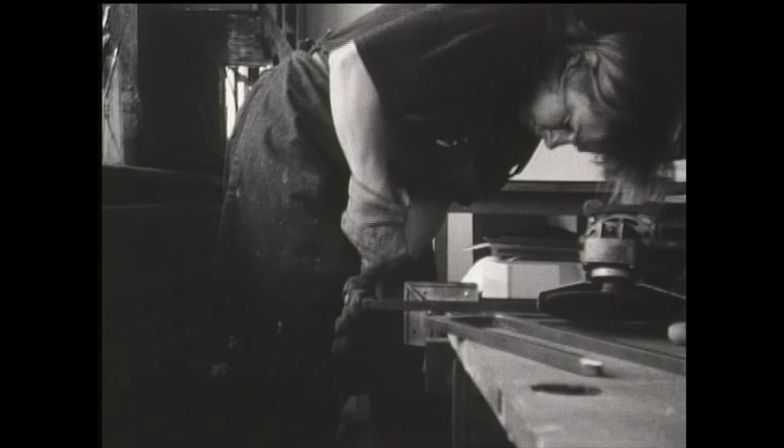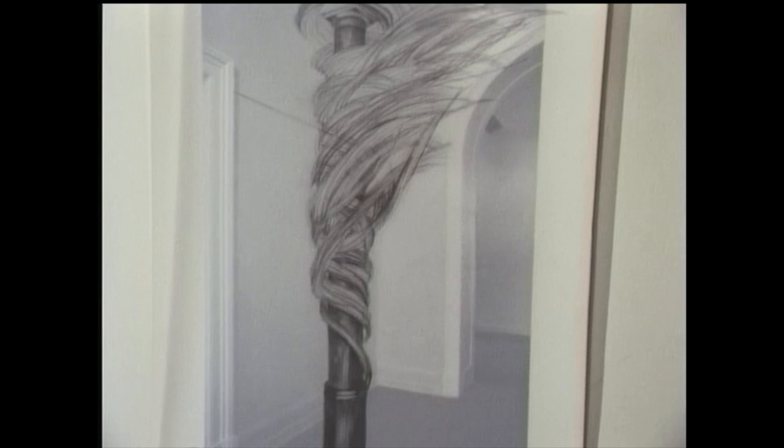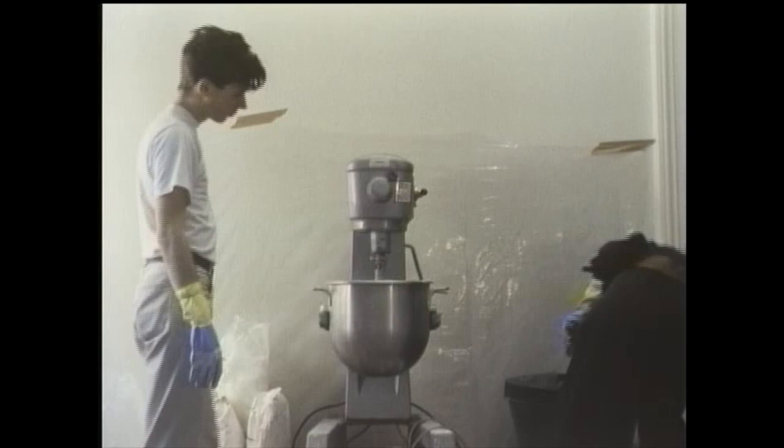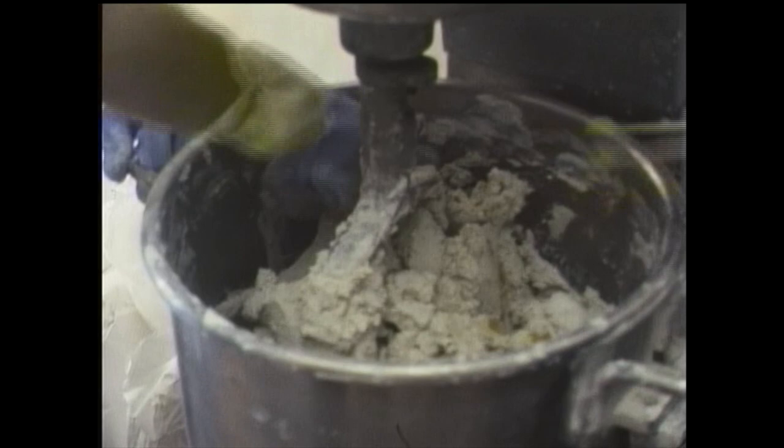The column is based on the human body. The body in a column is actually based on a bound body in human sacrifice. I like plaster as a material because it's very malleable. It heats up. It almost feels like yeast or bread dough, and it's kind of like a living matter.